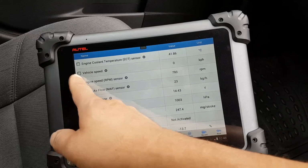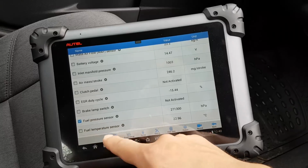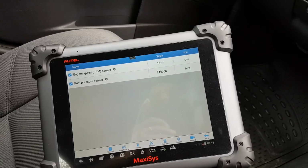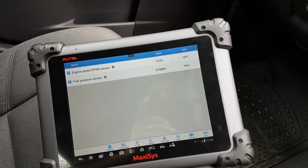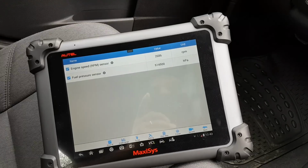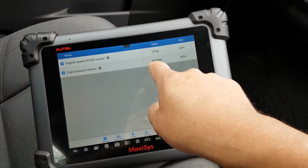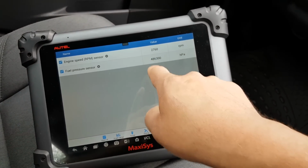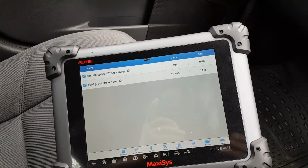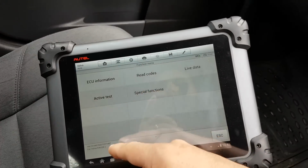But if I select engine RPMs and fuel pressure sensor, and I put the engine at 2,500 RPMs, as you can see, we are at about 500 bars, but we are now under load. Obviously, if the engine is under load, things are slightly different. It's possibly going to require more pressure.